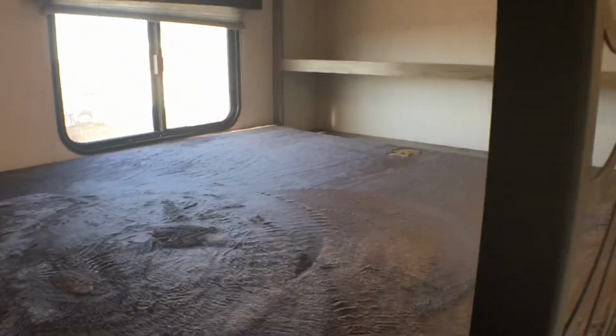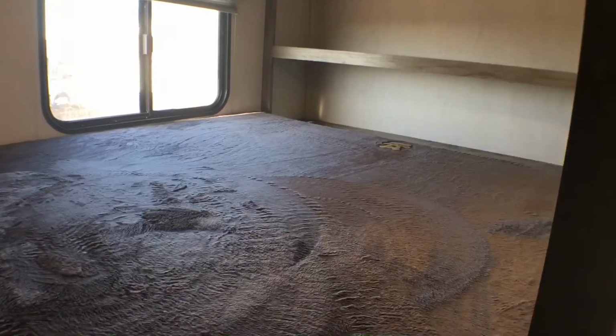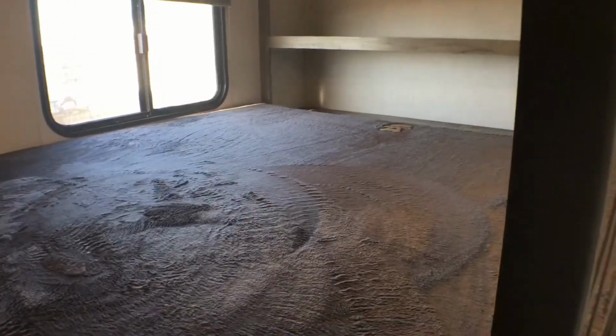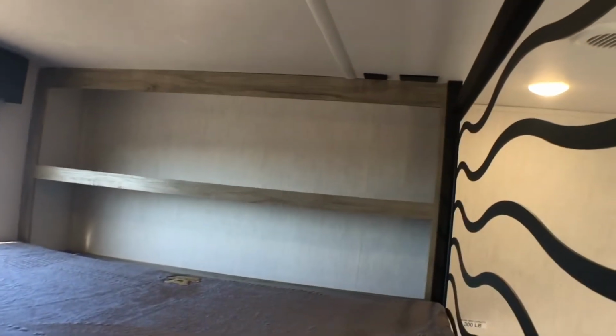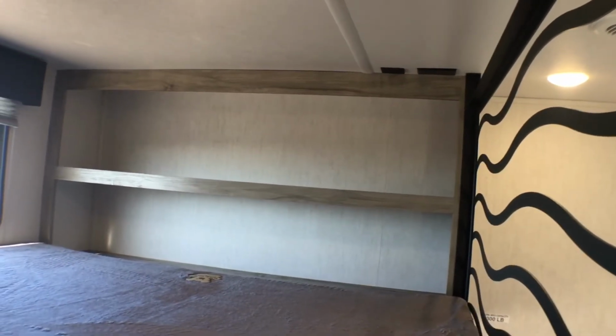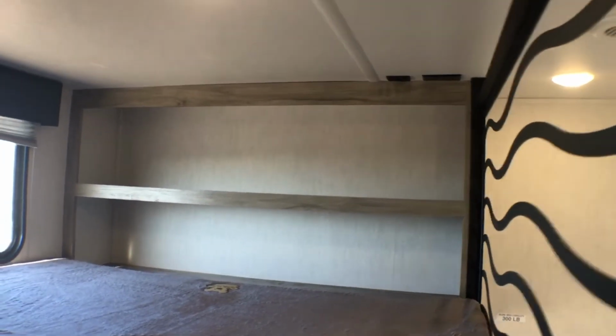And let's see if I can do this without falling. But let's go ahead and we'll climb up here and take a look at this bed. So again, you have another 60 by 74 queen bed up here. 300-pound weight capacity up here as well. I love that shelf over there. And you do have household and USB outlets in that top right corner.